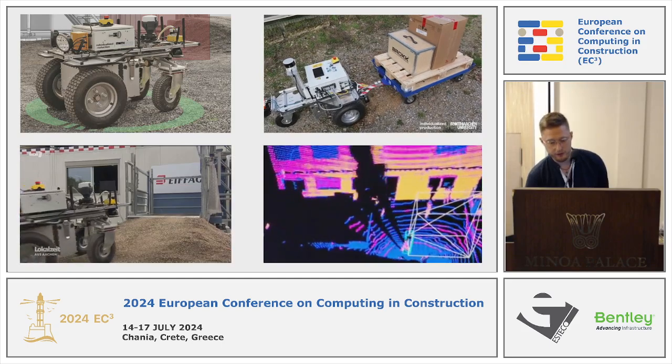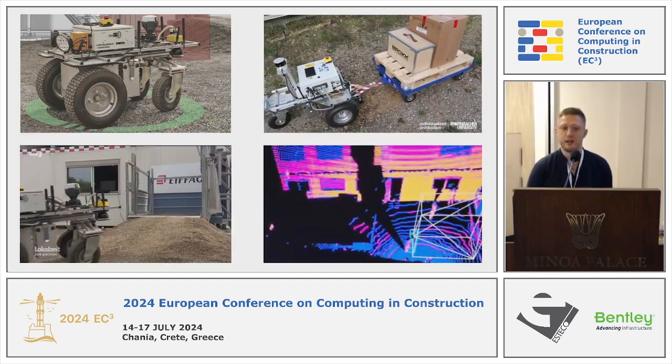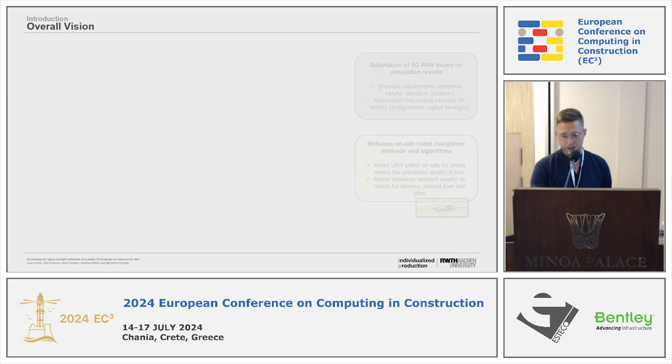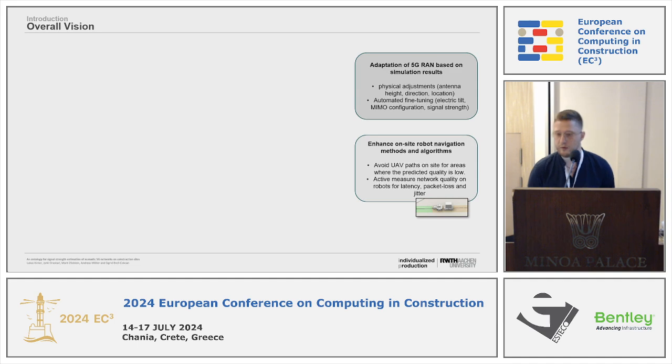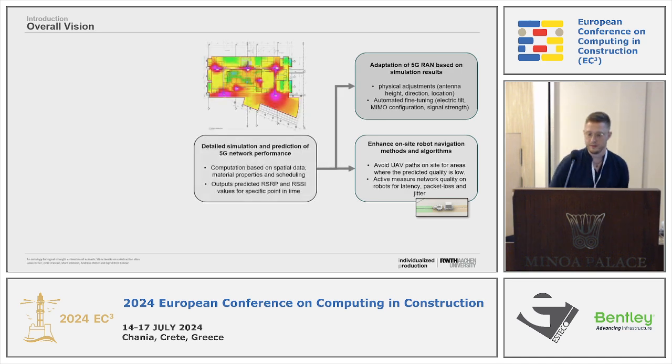So it would be really helpful if we could know beforehand how the network behaves with the construction progress, so we could act accordingly. On the one hand, we could use the capabilities of nomadic network infrastructure. We can adapt the network physically, for example, by tilting the antennas in another direction, and digitally, so-called beamforming. On the other hand, having a predicted RSSI value, we could alter the navigation of our robots, for example, to make sure that they use a path where we expect the network to be suitable. For this, we need to simulate and predict the network performance.